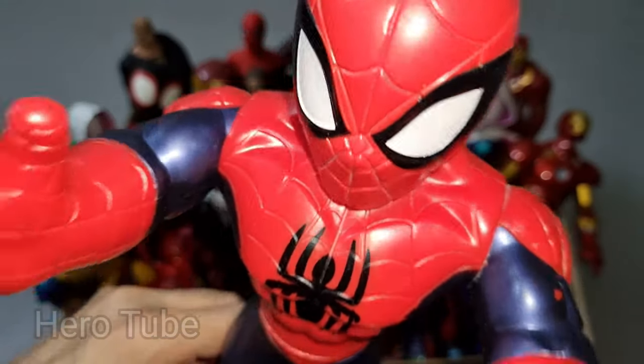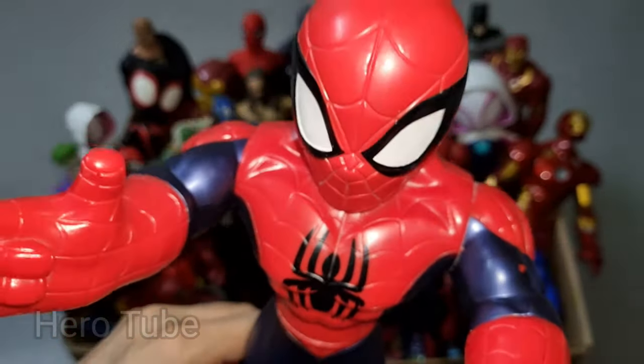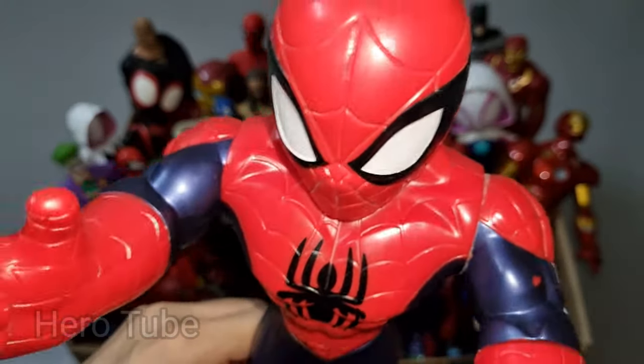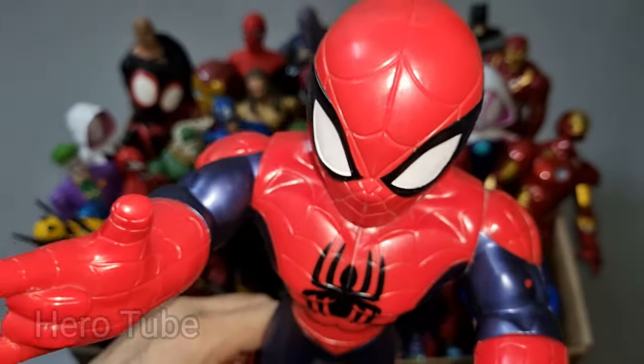Because Amazing Spider-Man cartoon is so cool. The red and blue suit superhero, nice. So cool, Spider-Man cartoon, the web shooter and web swinger, really cool superhero, and just super cool.